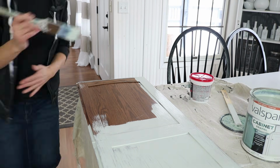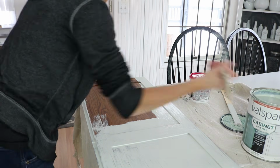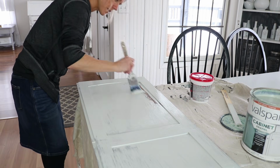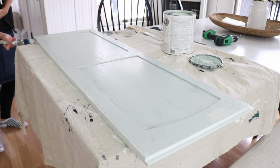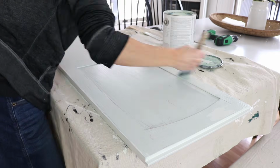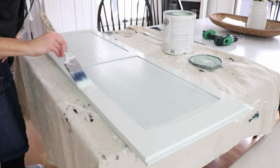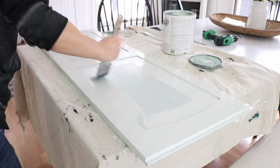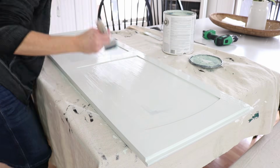So this paint is some that I had gotten for some cabinets, and I ended up not using it. So I have just been using it for furniture. It's a beautiful color, kind of a light green, sea greenish, bluish color. And I thought it would be a nice color for a sign. I am using my 2-inch slanted bristle brush to apply it.